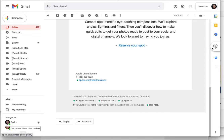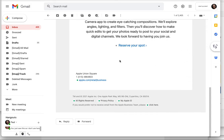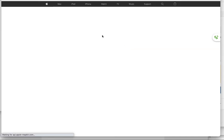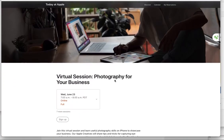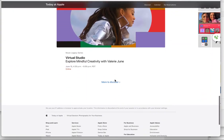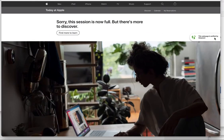So in this instance, with MetaCert here, I can see that there's actually 4 unknowns, which means that this is absolutely a phishing email. But I've already clicked on this, so I know what's going to happen. So I'm going to click on it now to show you. And actually, I've cut out, unfortunately, the URL bar of my browser in this video, but it is actually apple.com. This is the legitimate website for Apple. So it's obviously done something different for me. And I know it definitely is Apple because of the green shield over here from MetaCert. So that's authenticated. So I know I don't have to even look at the domain name.